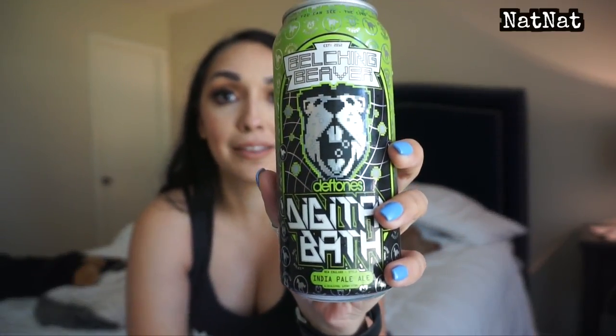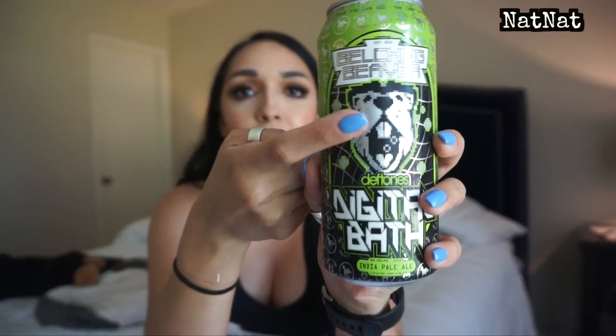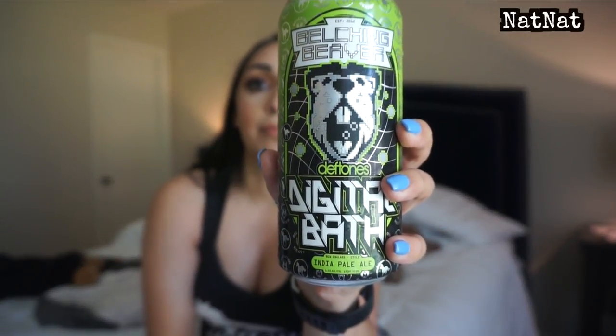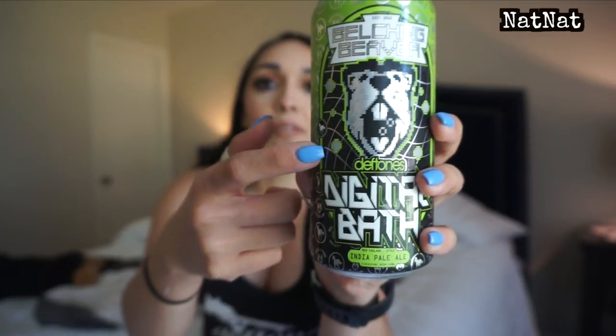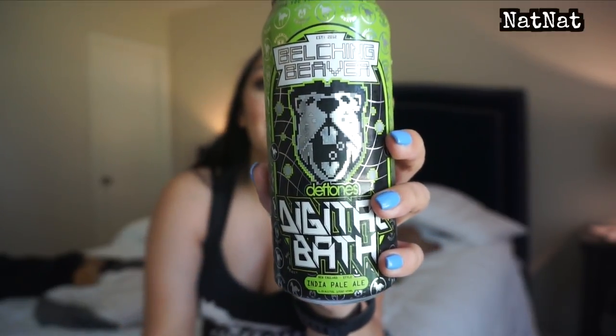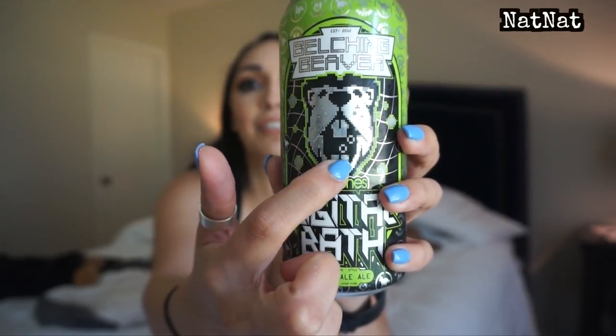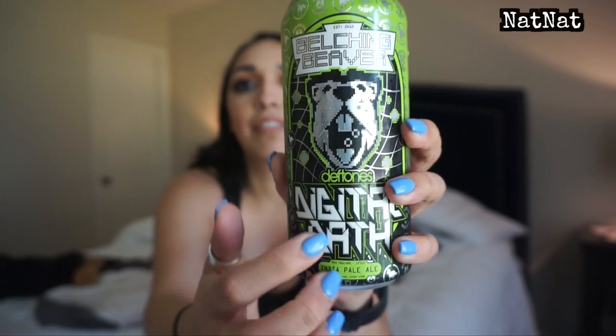Just kind of analyzing the art for this can. Look, that's the Belching Beaver, the mascot, the brand or whatever. That's the beaver. Deftones had their own artist craft the art for the can. And it's really, really neat. Look at it. It's like a digital beaver. I love the digital bubbles coming out of his mouth. You see that? Digital bath.